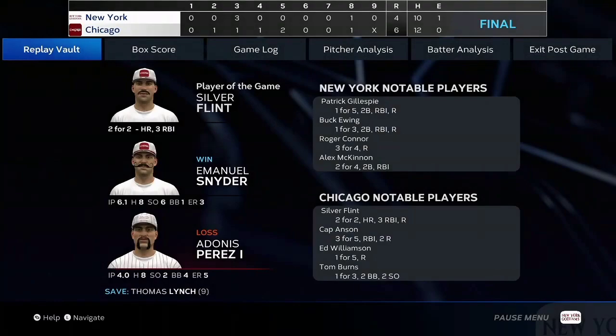Here now is our final line score. First for your victorious home team, 6 runs on 12 hits. No errors. They left 17 men on base. For the visitors, 4 runs on 10 hits. 1 error. They left 10 men on base.